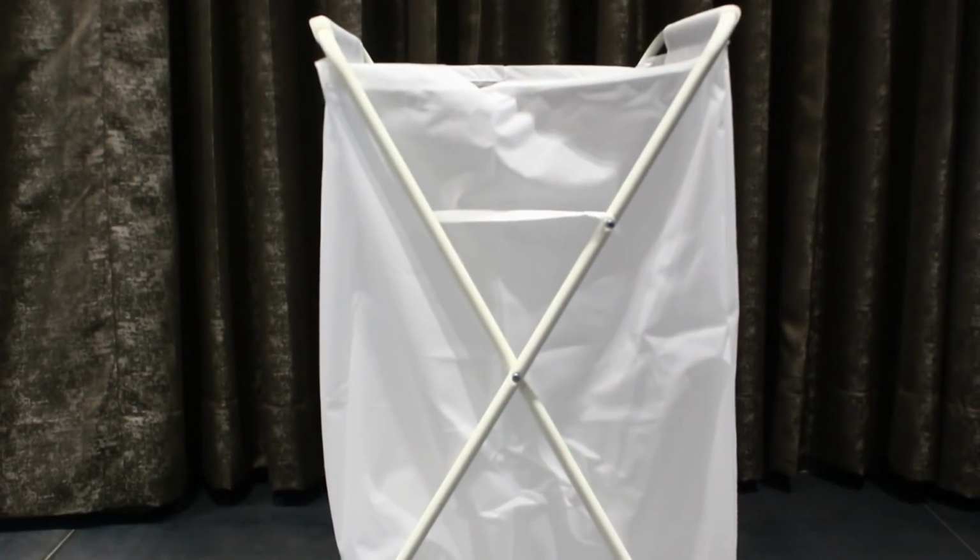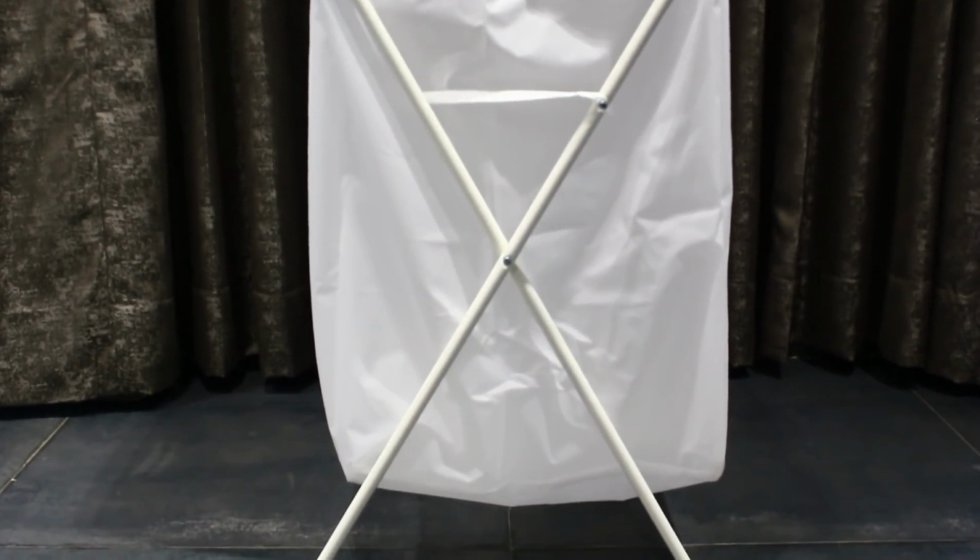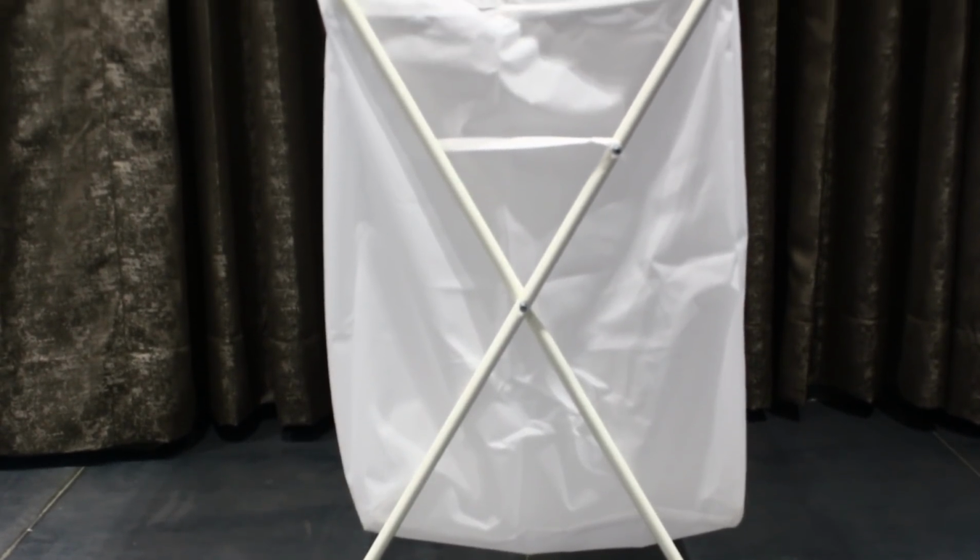And the next one is this laundry basket, and again this is really affordable. The price of this laundry bag is 279 rupees.